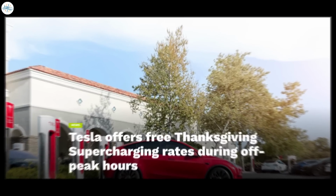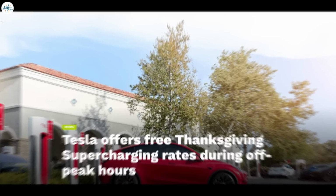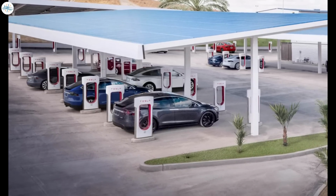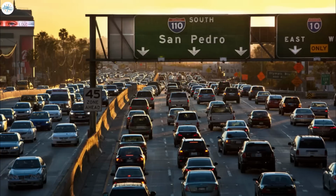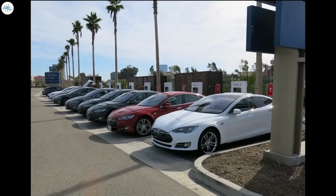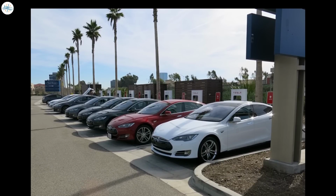Moving to the next update, Tesla offers free Thanksgiving supercharging rates during off-peak hours. Tesla is offering free supercharging rates during off-peak hours during the Thanksgiving holiday to avoid congestion at its stations. Thanksgiving is commonly known as the holiday that provides the most traffic on American roadways due to excessive traveling. As a result, gas stations, EV charging stations, and basically any station that is meant for refueling will be another recipient of long lines and excessive wait times.